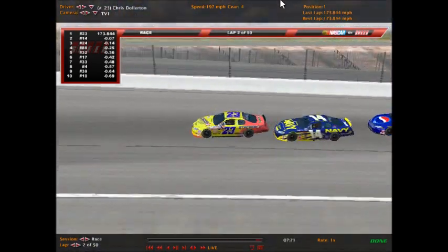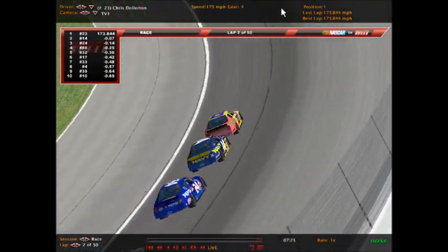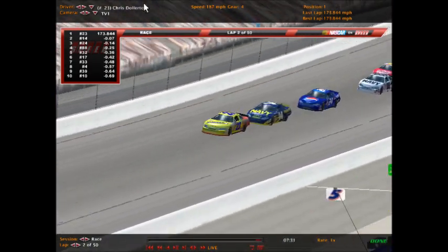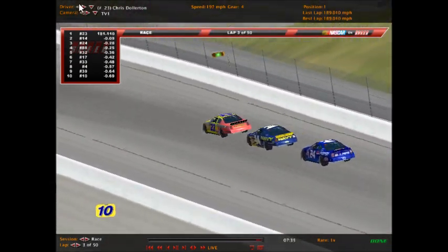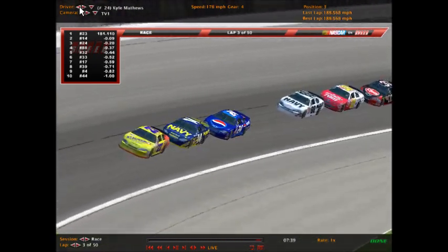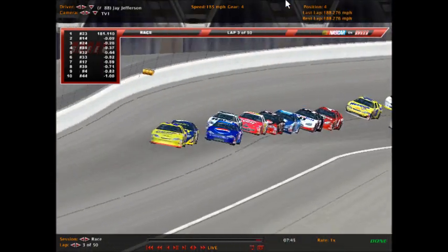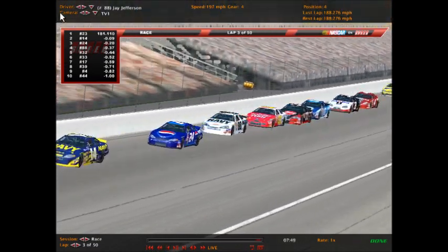But Chris Daugherty leads the first lap of the event. The first lap tied at 173 miles per hour. But they will be a whole lot faster than that from here on out as they come off turn number 4. Benjamin Miles is in second position, Kyle Matthews third. And the second lap for Daugherty tied at 189 miles per hour. They'll run speeds upwards of about 190 in the draft on this racetrack here. And yes, the draft is effective here at Atlanta without question.